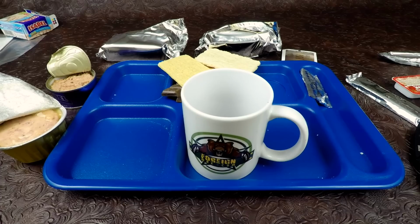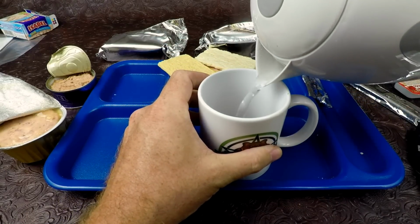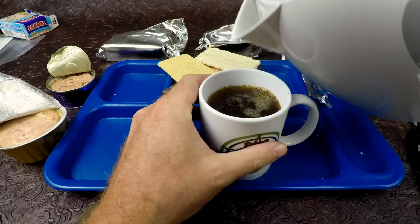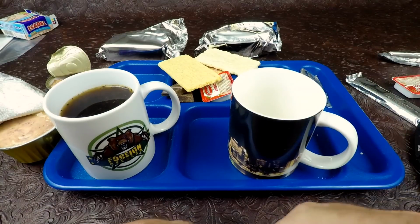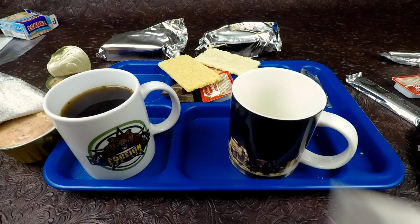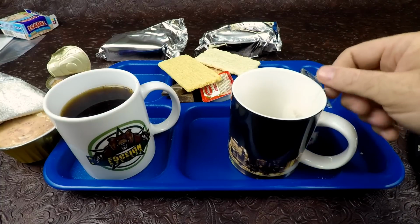We got our water here, which is boiling. Fill that up, set that over there. We're going to go ahead and do our tea while we're here. Smells almost like it might have a little bit of lemon in it, with something in it. It smells very sweet.